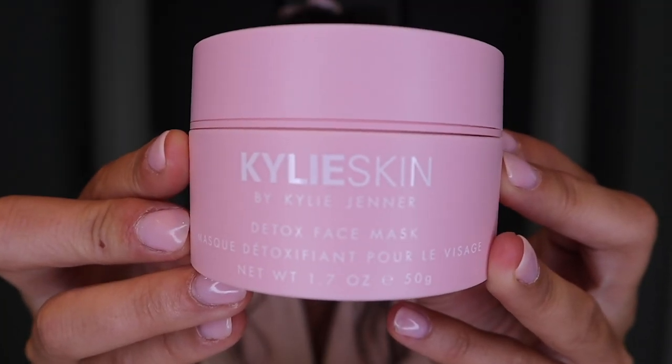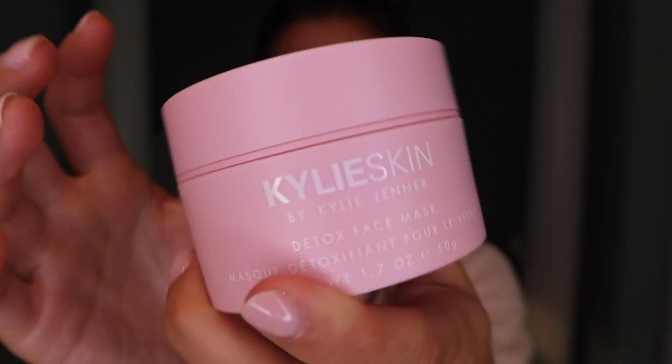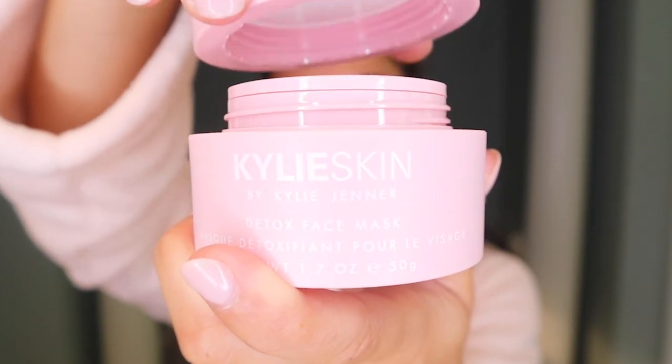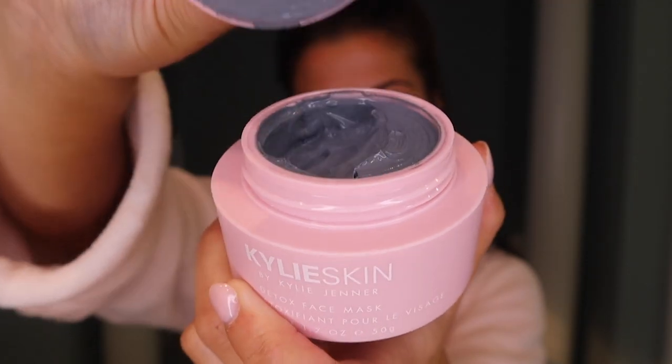Okay, so let's start with the face mask, right? That's what you would start with. So here we have the detox face mask, which, I need some detox in my life. It comes in a little container that's not plastic, which I'm about. You just take the top off like that, and it has this little protection thing, and it's filled with this gray. So first impression of the smell: it doesn't really have a strong scent. It smells kind of like charcoal, but it definitely smells natural. It doesn't have any specific smell.